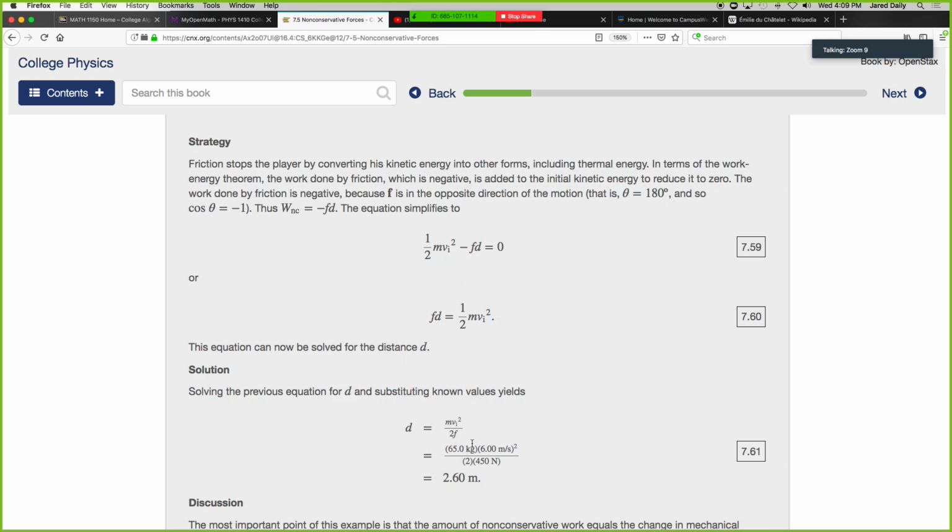Then you divide by the friction. We know the mass, we know the velocity. Divide by the friction, and you get mv squared over 2f, which happens to be 2.6 meters.